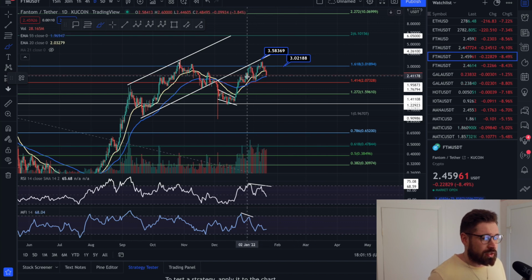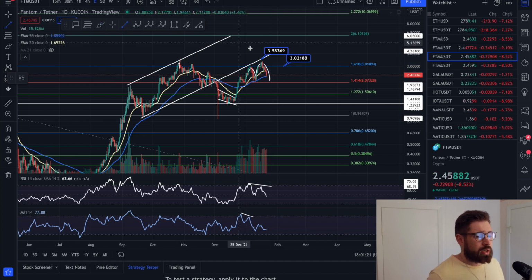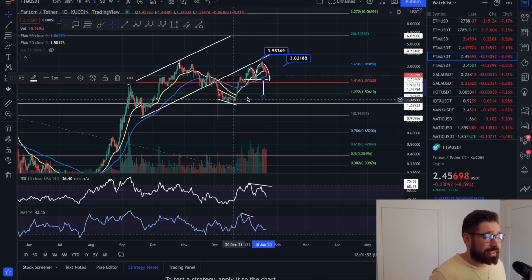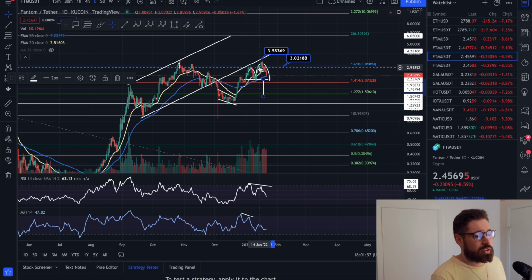Now, I've been talking about this double top. I was hoping we would push up when we invalidate it, but we still have this double top pattern. So if we come down and we lose this level of support, then you have to target the downside from your neckline to the top of the pattern, bring it down, take Fantom down back towards these lows, guys, at 1.52.